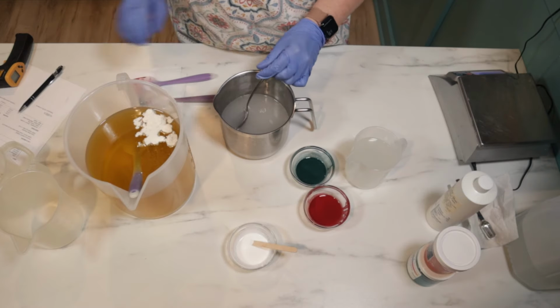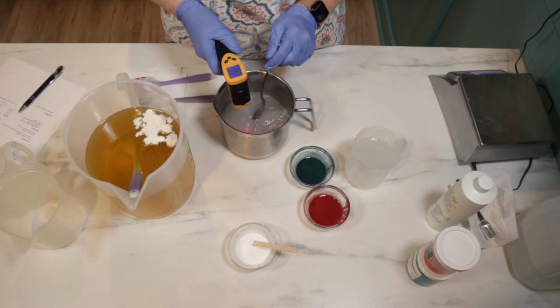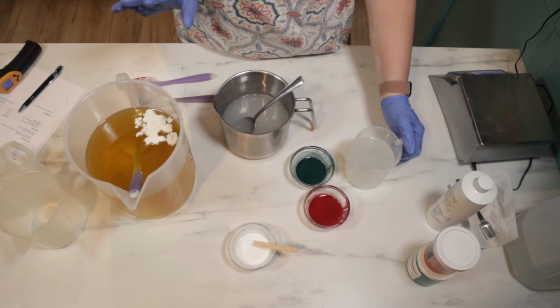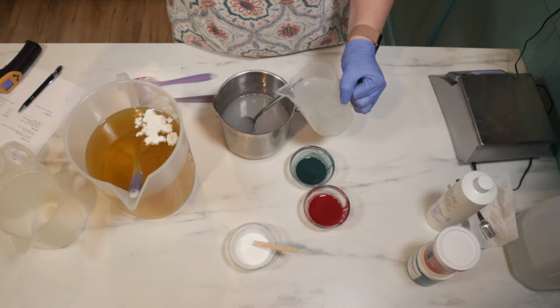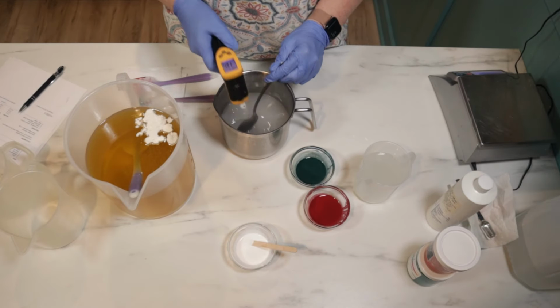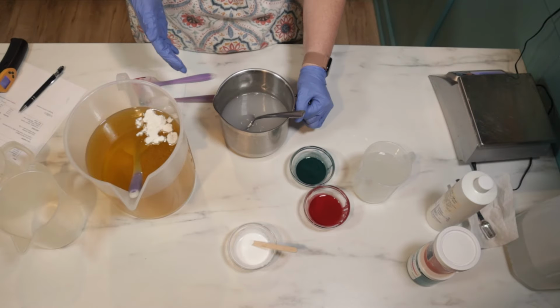Now I'm just pouring a little bit of my water, and that's 87. I love this trick. I think I came up with it. I don't know. If you've seen this before, let me know. I've never seen it before.